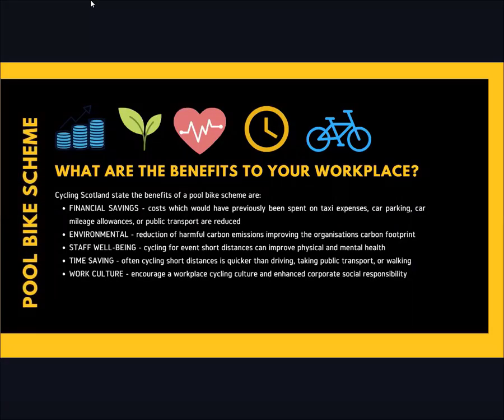What are the benefits to your workplace? Well, Cycling Scotland state that the benefits of a pool bike scheme are financial savings, so the costs that would have previously been spent on taxi expenses, car parking, car mileage allowances or public transport are reduced. You're also having a reduction of the harmful CO2 emissions and improving the organisation's carbon footprint.